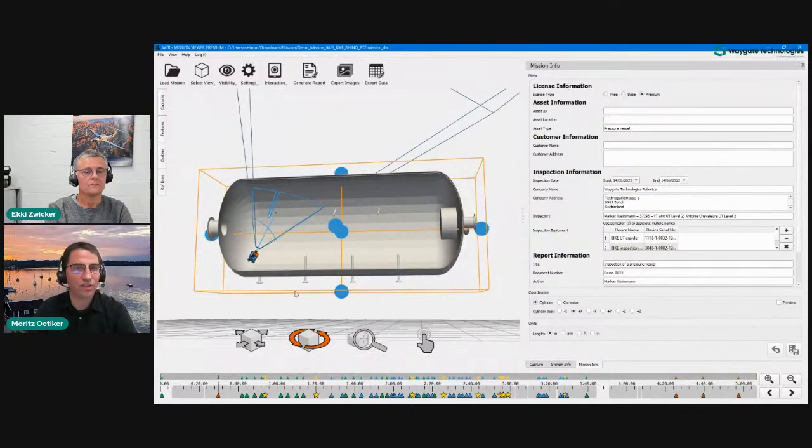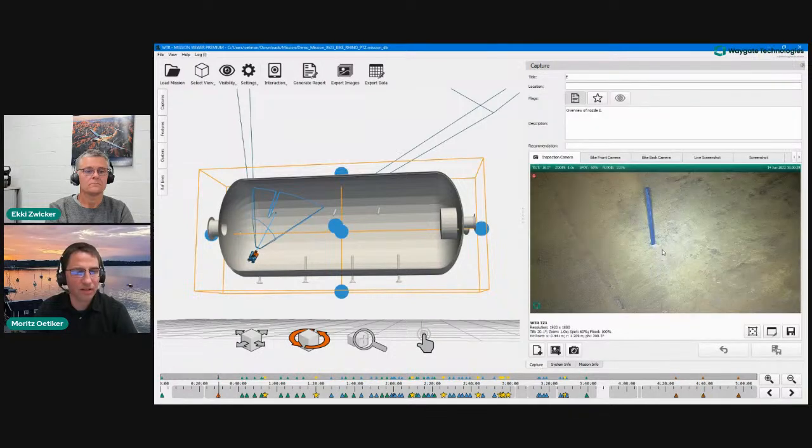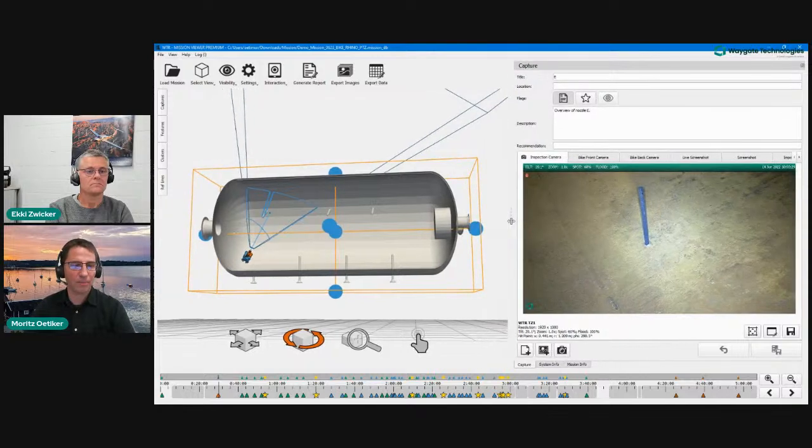Now, if we are at such a capture, on the right-hand side, we have some basic information about the mission that was entered by the inspector. That can also be modified. Tools used, customer information, asset information. But now if I go on the capture, I can see this is the photograph that was taken by the inspection camera at exactly this location. We also have details about the picture itself, for instance, what zoom level and what light settings were used, and all these things.